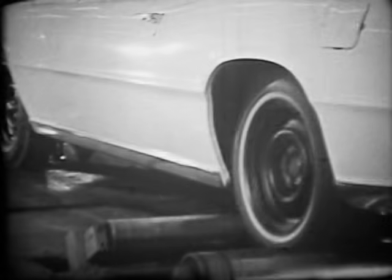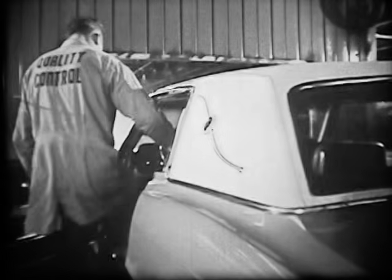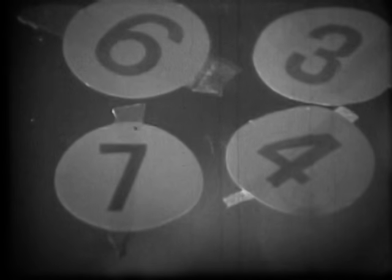The dynamometer provides a simulated road test to check the engine, transmission, drivetrain, and rear end. Under bright lights that reveal everything, a last close look. Finally, the water test. Here, the car is subjected to a torrential downpour, the equivalent of driving through a hurricane at 70 miles an hour. It must not leak, stall, or short out. If it passes this test, it gets a final seal of approval, with one important exception.